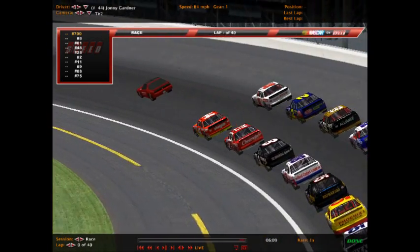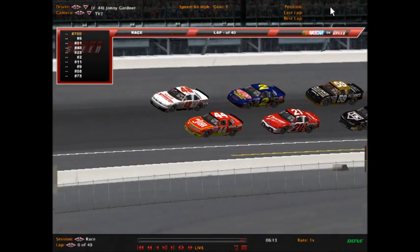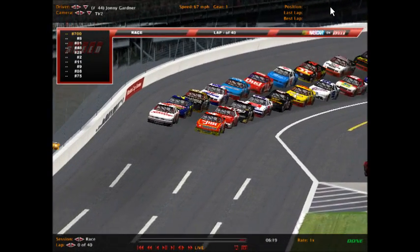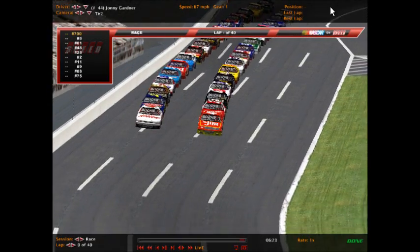What's going to happen here today at Charlotte? Well, we'll find out as 40 laps will ensue here today. This is the same distance we usually have for the Mello Yello 500 in the Castrol GTX Cup Series as well. So here comes the field.